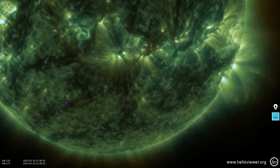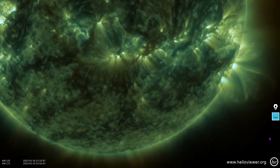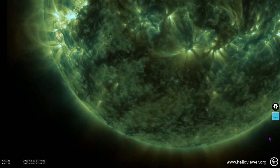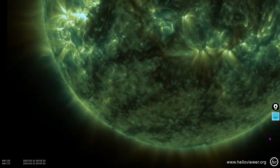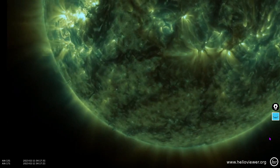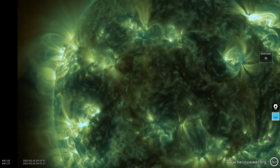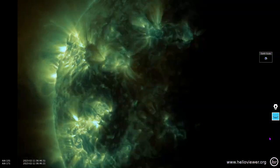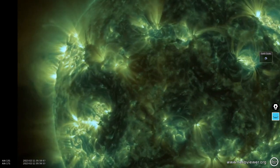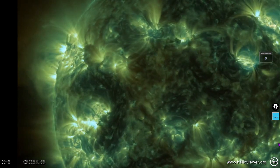And also plenty of more filaments over here in the southeast. So a huge number of filaments. We'll cover that later in the video as well in the bonus features section. There is your southeastern limb. And of course, that sunspot group just to the north of that is quite huge. It's got lots of magnetic field complexity. Also, you've got another sunspot group here right across the equator from it. Huge plasma bridging effects happening in this area as a result of that.